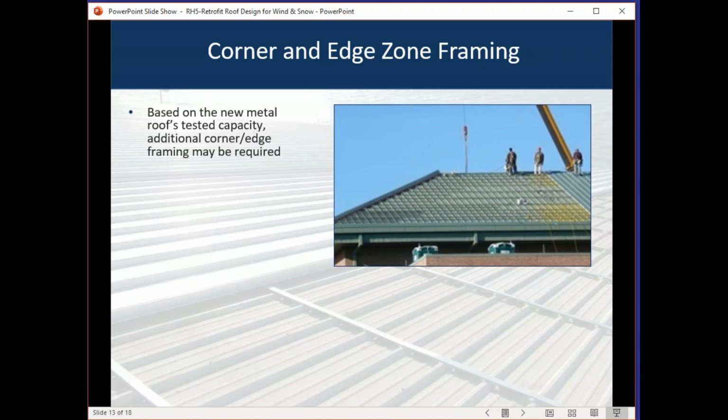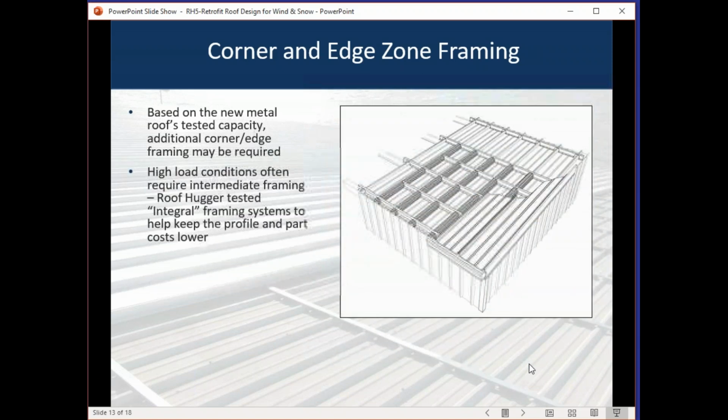As you can see in this photograph, that is a hip roof, and you can identify the spacing of the subframing in the yellowed area that I've shown versus the area in the main field of that roof. In that main field, the spacing is actually 5 feet on center, and it was knocked down to 2'6" on center, all the way along the edge, along the ridge, and along the hips itself. So, high load conditions often require intermediate framing that Roof Hugger has.